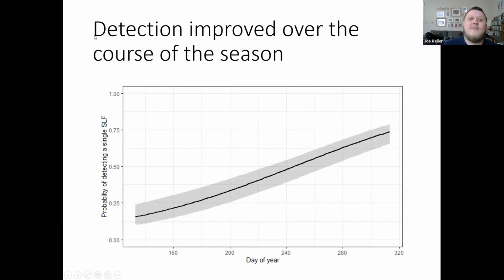And you can also get an estimate for detection over time. This is a plot across the day of the year within the growing season, in days from January 1st, of the probability of detecting a single lanternfly. You can see our detection improved over the course of the season, which makes sense because individuals themselves are larger and behave differently throughout the season. So this is just to find one individual. If there were just one in your plot and you look early in the year, there's a good chance you'll miss it. But later in the year, if there's just one in your plot, you do better. You get up to a relatively high chance of detecting them.